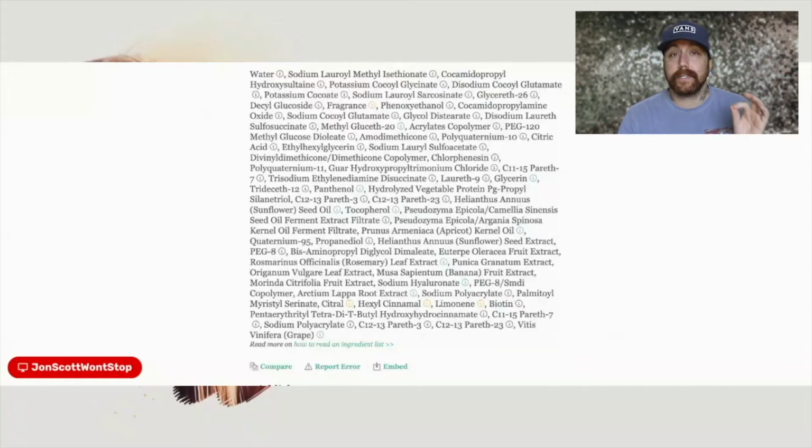So a lot of the times you'll see a lot of the ickies at the bottom, and those usually are preservatives or perfumes. And a lot of the time those are fine. If you have a sensitive scalp, check into perfumes because that might be a problem, or go see your dermatologist and see if there's other underlying conditions there.